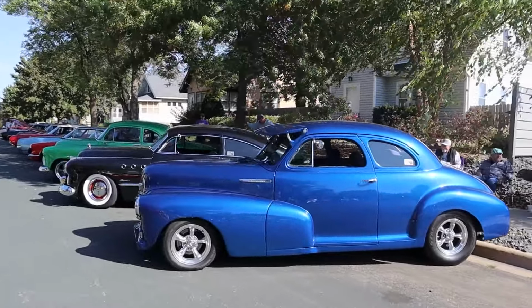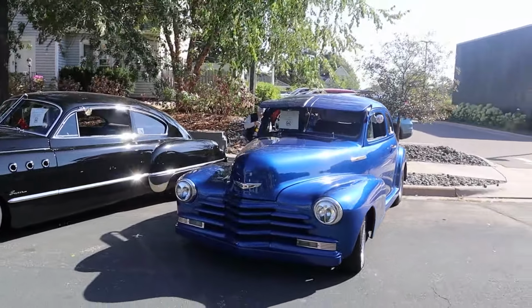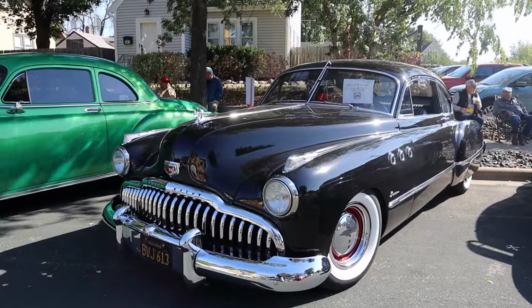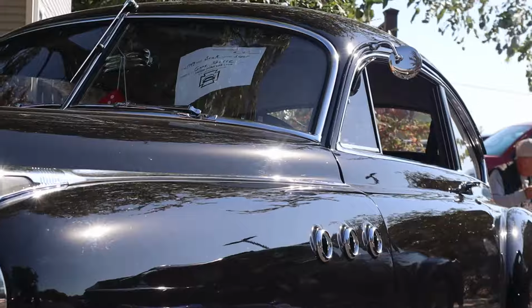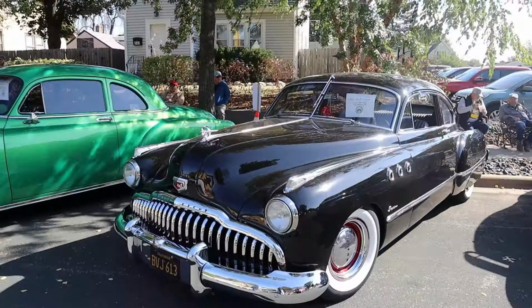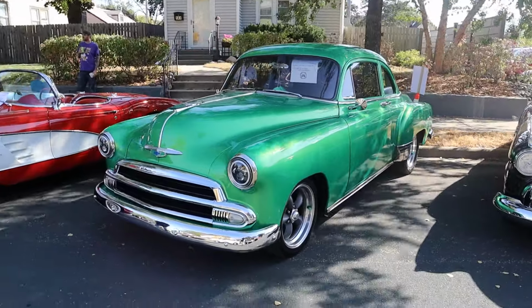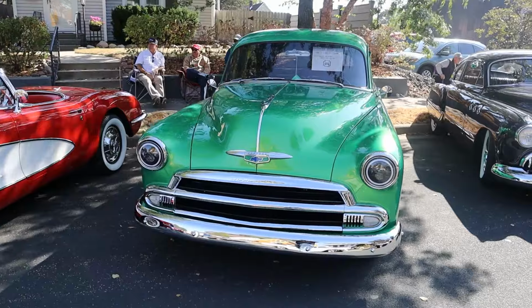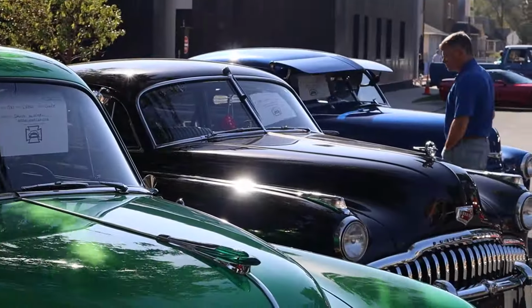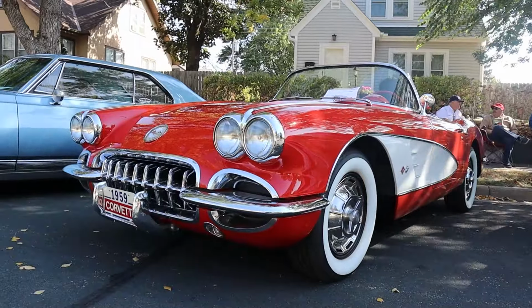Alright, let's cruise past some beauties here. That's so nice. '49 Buick 8. '51 Chevy. '59 Corvette.